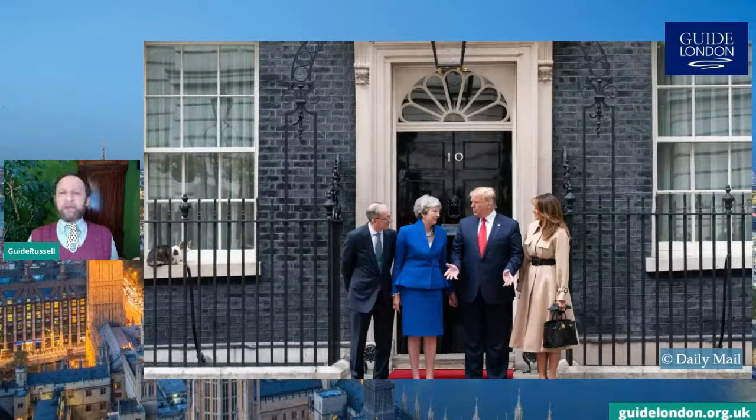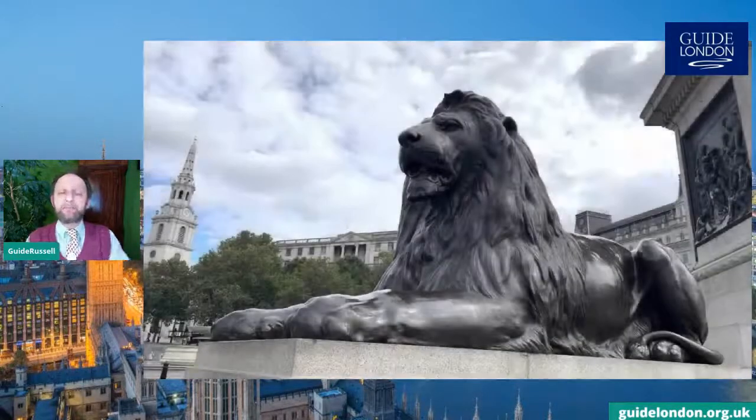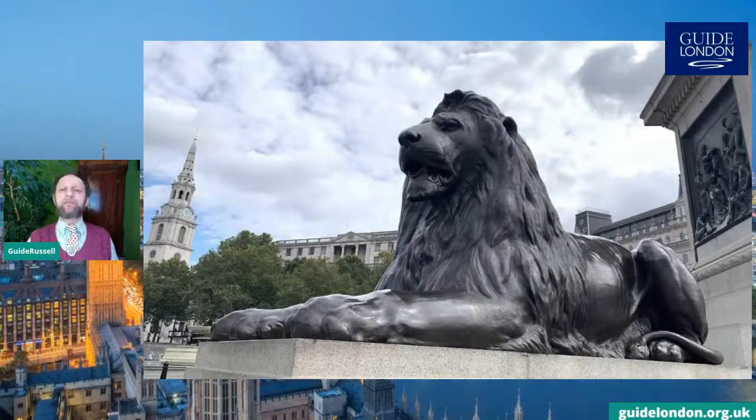Now, here's probably the most famous living cat. Probably the most famous statues of cats in London sits just up the road from number 10 Downing Street in Trafalgar Square, the Landseer Lions, as they're known. So when Trafalgar Square was laid out and Nelson's Column was built in the 1840s, it was decided that some lions, the emblems of England, should adorn the base of the column to ward off evil spirits, to be the great guardians of Nelson's Column.